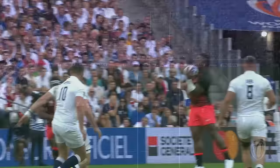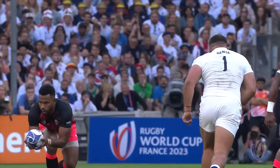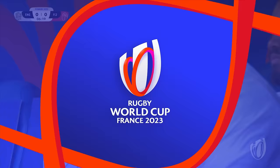Look at this. Oh, the big hits in the midfield. Good tackle from Ellis Genge. Okay. Tuisova, we know he carries it up powerfully. There's a little inside show into the space. Now we go, guys. A little bit of a hallelujah pass. Probably not the best option. Needed maybe a little bit more patience there.